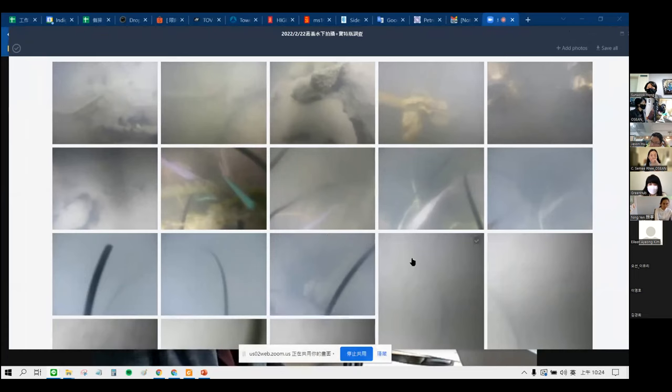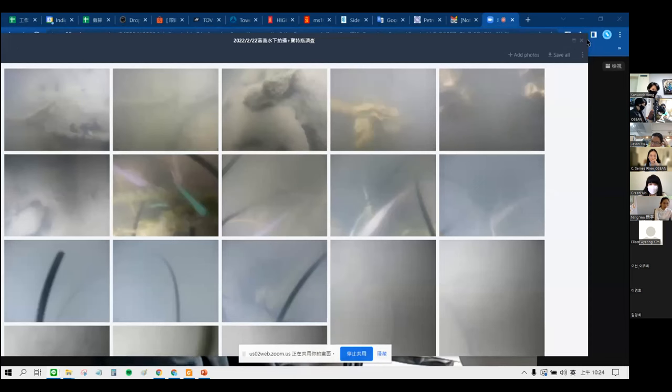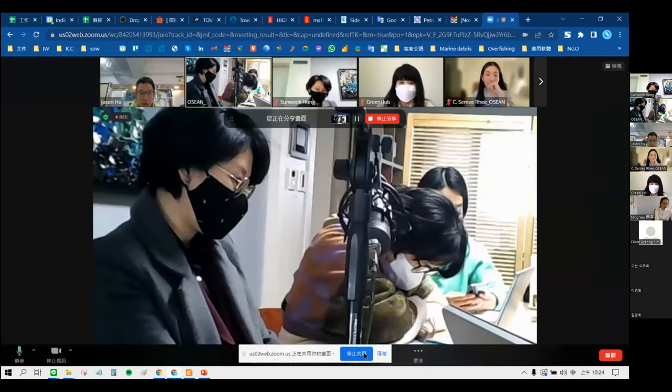Now we can find the hotspots of these oyster ropes, and maybe we can plan some further underwater clean-up event for this issue. Okay, that's it. Thank you very much.